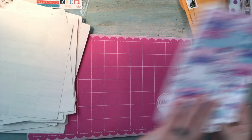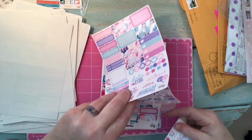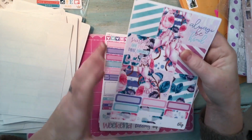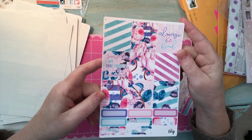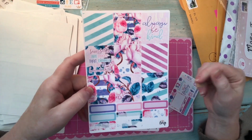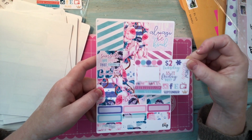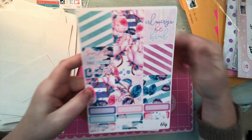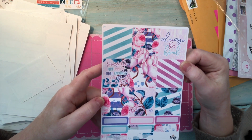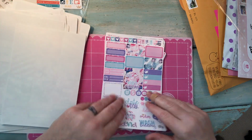Then I got the other kit here. I'll get the full boxes there. I love this one. I love the colors. I'm not quite sure what this is called either. I don't have a receipt with me, so I can't even check. But this might be called September actually. So you get the little sample here and the 9 full boxes, and you get 2 quote boxes, always be kind, and sunsets are proof that endings can be beautiful, and you get your quarter boxes.